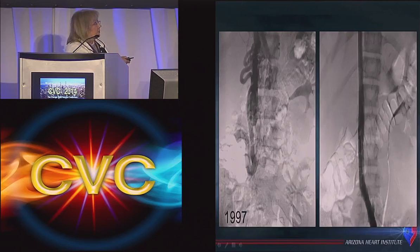So this is a patient we treated in 1997. He was a young man, 17 years old. They told me he didn't have a cava, but he had an occluded inferior vena cava, and he was born with 1 kidney, so it probably occurred very early in his life that he occluded his cava. And this is the stent system that we put in 1997 with Wallstents.